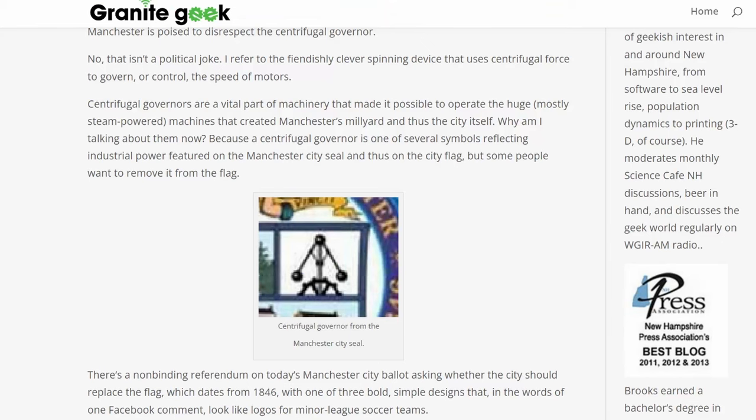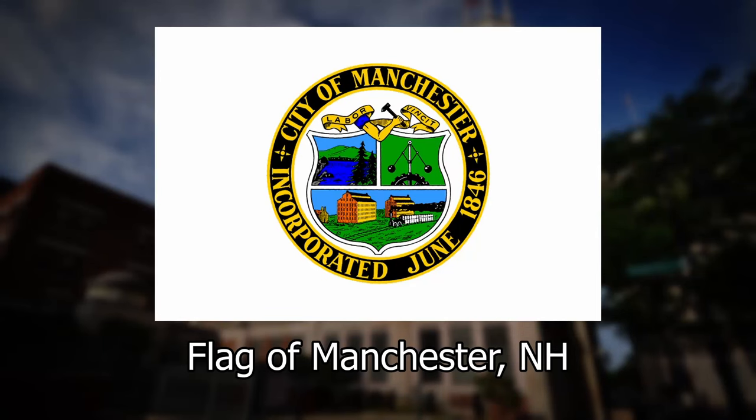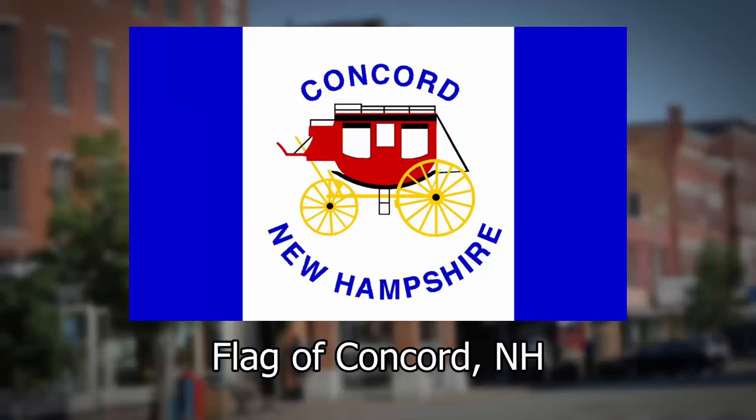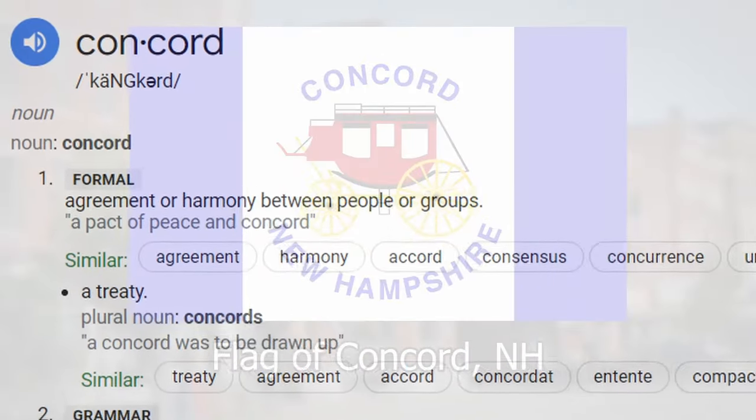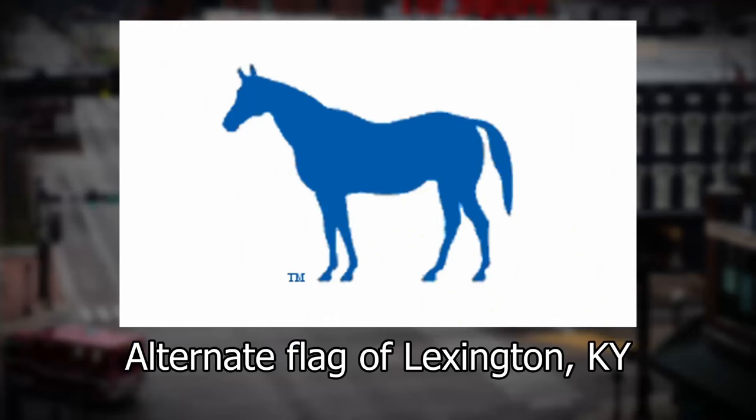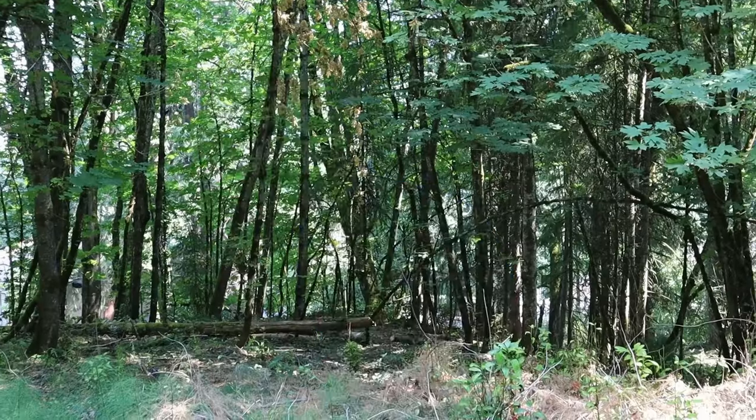One blogger I found likes the seal flag because it's got a centrifugal governor on it. You know what? I agree. Make a full-on centrifugal flag. I am not even close to kidding. Concord. I find it amusing how a city whose name means harmony between groups, many parts working together in unison to go forward as a united whole, can't come up with more than a carriage. No horse, just carriage. They couldn't get the trademark rights to the horse.